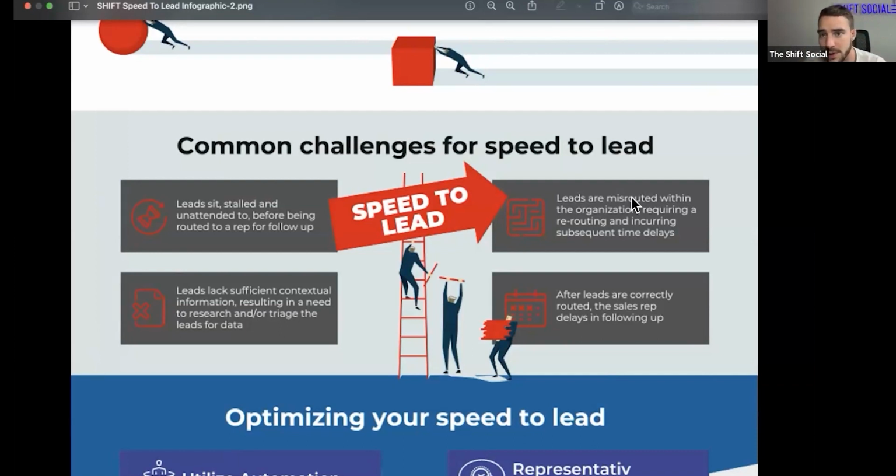Leads are misrouted within the organization. We've seen it so bad, guys, where if leads didn't get assigned to a salesperson, nobody was calling them. They didn't realize that they needed to call the leads. Okay, and this happens all the time.